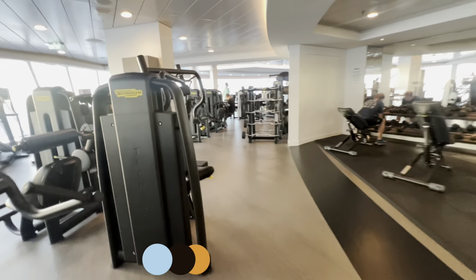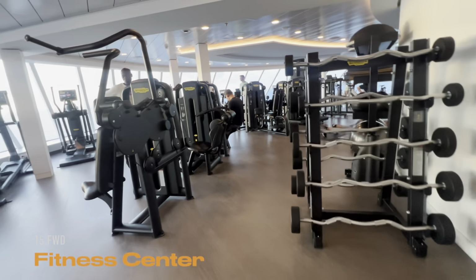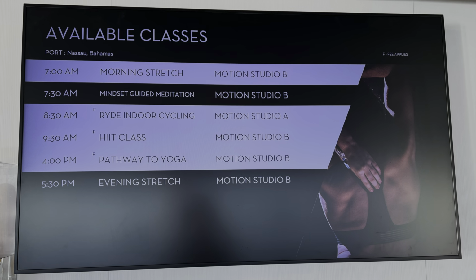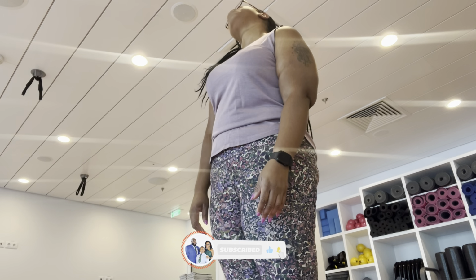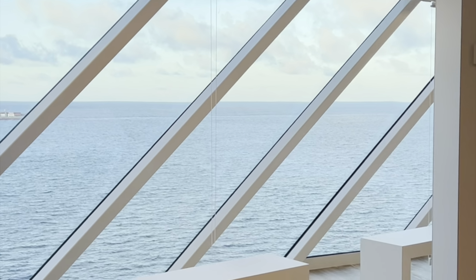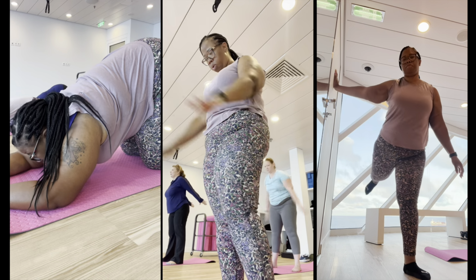The fitness center was located on deck 15 and featured a wide range of different cardio and lifting machines. I decided to take one of the many classes that they had available. For me, I did the stretch class, and boy, did it stretch me. But we had a great view, the teacher was awesome, and I enjoyed a good stretch before getting my day started on the Celebrity Ascent.